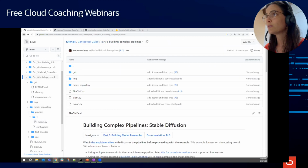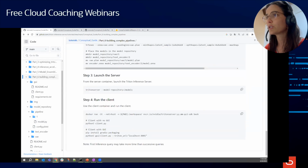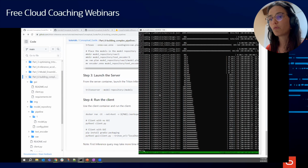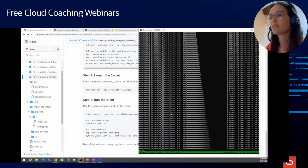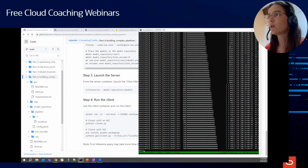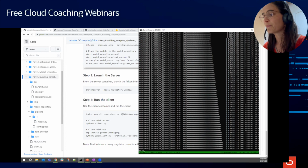Let's go back to the explanations. So we exported our model and we just launched the server. What's happening here is it's downloading the models that are not already on the computer, the ones that we will download from Hugging Face. This is done only once as initialization. And so here it's downloading the UNet, actually, the diffuser one. So it won't be very long. And while doing that, we will also run our client so that we'll be able to send requests.